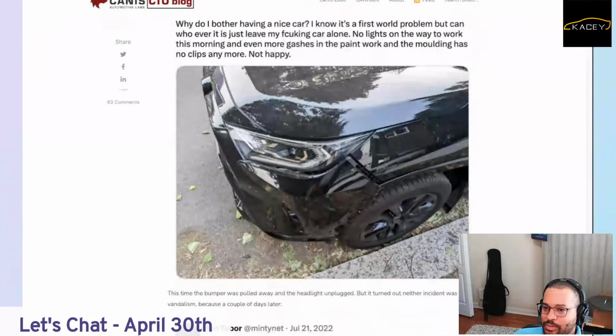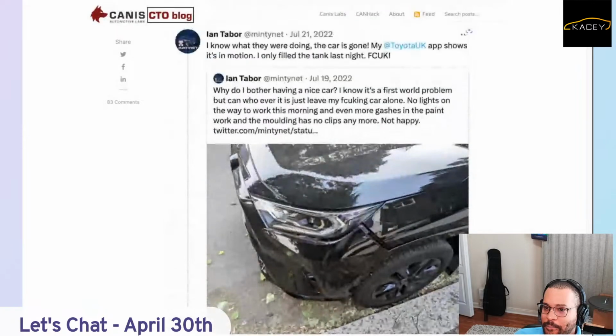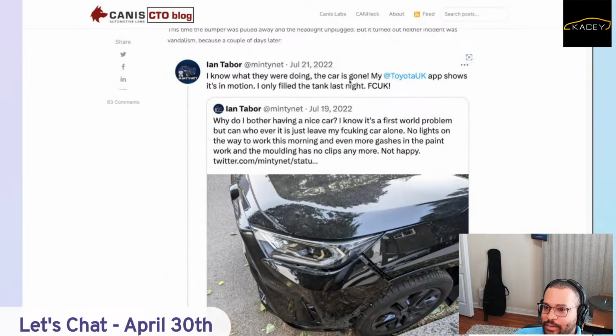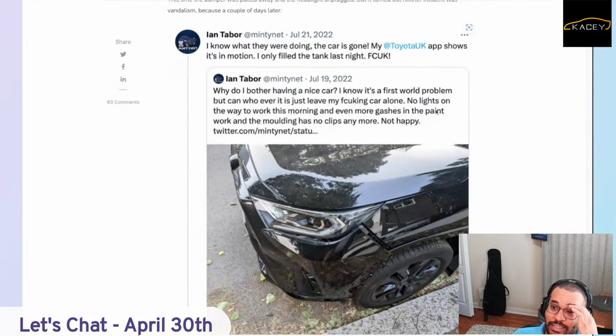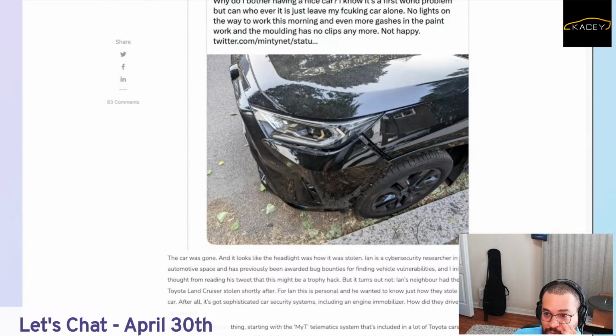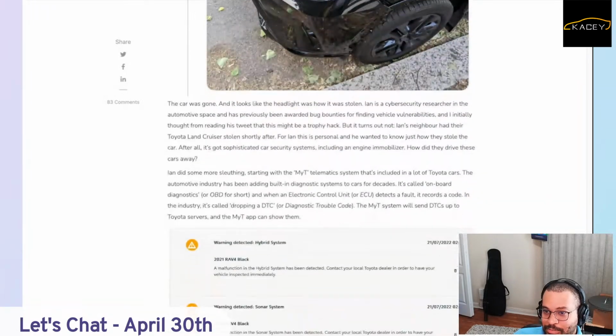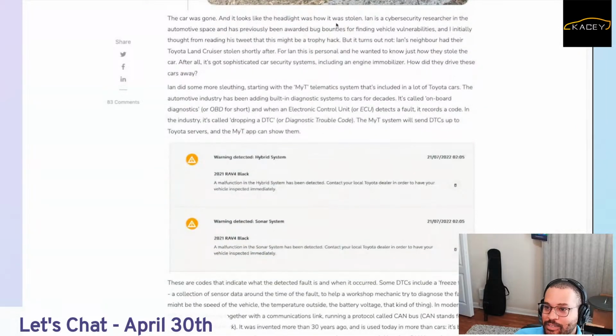Oh, so this is over a couple of days, actually. Let's see, when was the second one here? I know what they were doing. The car is gone. My Toyota UK app shows it in motion. I only filled the tank last night. Expletive. So what you do is you just tell the car to start up and drive off. Car was gone. It looks like the headlight was somehow stolen.